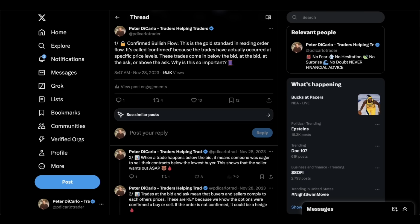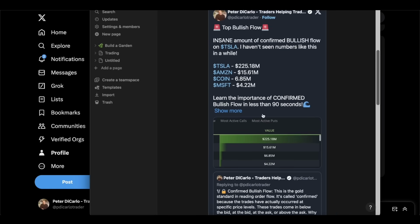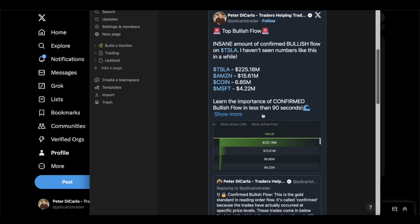Now, for those of you who are really left in the dark right now and you have no idea what we're talking about, what we're looking at here is unusual options activity. So basically, these are people who were buying call options, which is bullish, and they're confirmed call options, which we'll talk about why as we get a little bit further in this. But this is a really good way to indicate unusual buying patterns by institutions and find great times to find, number one, potential bottoms like we might see on Tesla right now, or to use in conjunction with your technical analysis.